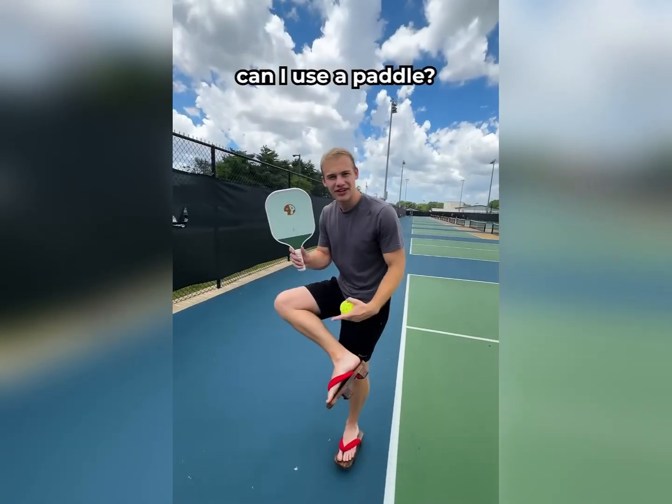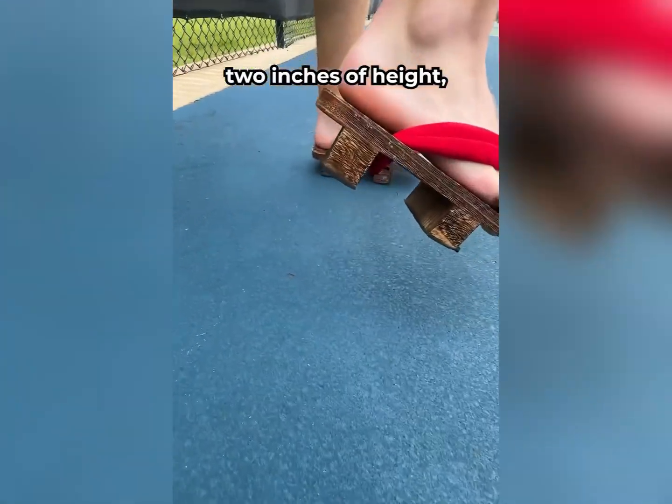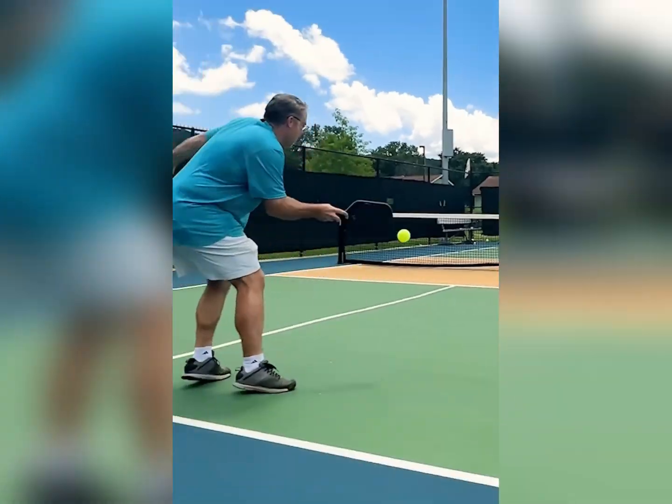If I'm wearing the shoes, can I use a paddle? Yeah, it's fine. I do get an extra 2 inches of height. That makes me 6 foot. Oh no! You got one more chance.